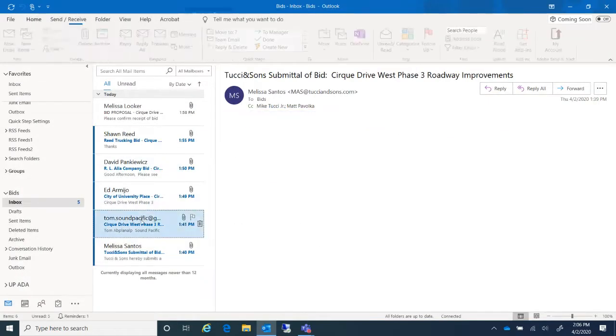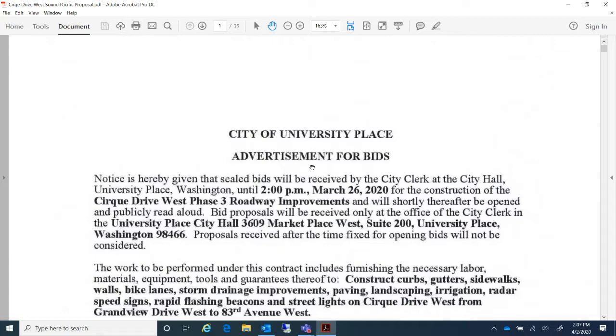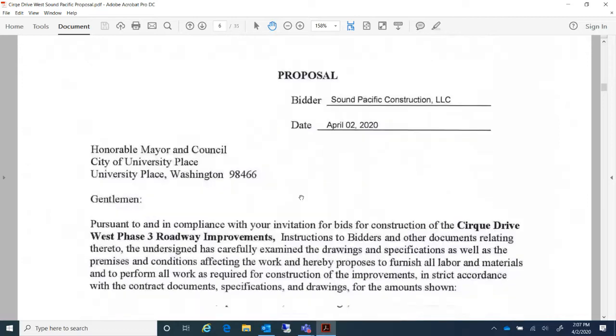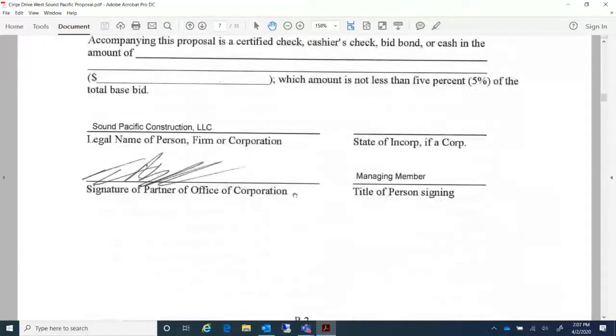And then the second proposal we received is from Sound Pacific. We received this at 1:41 p.m. prior to the deadline. I'm going to open the proposal. Now, do you guys see the proposal, Jack? Yes, looks good. Okay, great. And here's the instruction. Scrolling down to bidder's checklist. Okay, and here's the proposal. The proposal from Sound Pacific Construction LLC is in the amount of $2,095,168. And again, the proposal from Sound Pacific is in the amount of $2,095,168. And the proposal has been signed.